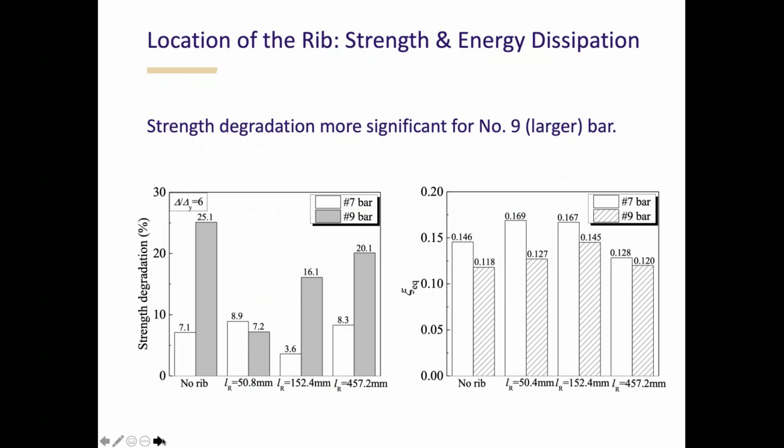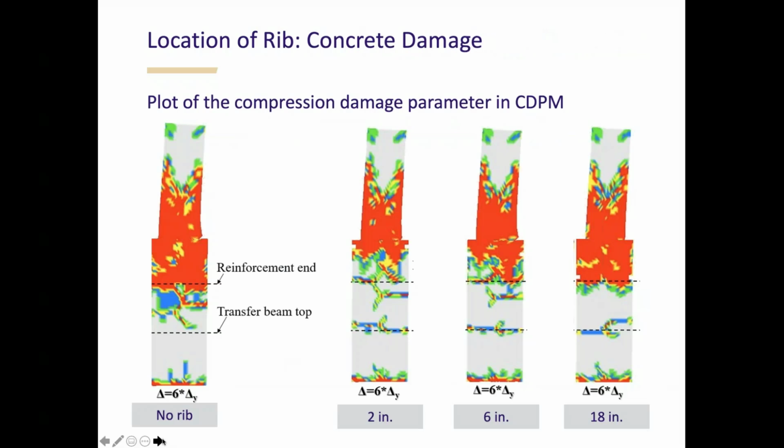And we can look at that more significantly here, where this is showing how much strength degradation we get. We get more strength degradation if we have a number 9 bar. You can see that with both the number 9 and the number 7 bar, the minimum amount of strength degradation is between 2 inches and 6 inches. That's also maximizing the energy dissipation. And this is showing you how much damage there is in the concrete.